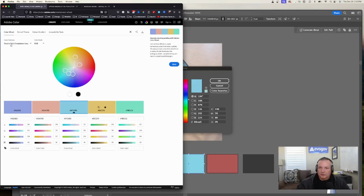So when we look at the double split complementary color theory here, what Adobe's calling color harmony, this creates a very bright color scheme where if we were building a site for a city in Miami, it might go that route. But looking at the complementary colors of that sort of aqua color, this is a great color scheme because this is an area in New Hampshire where there's a lot of pine trees and things, right? So it's going to be beautiful.